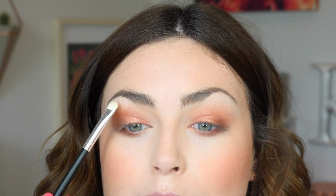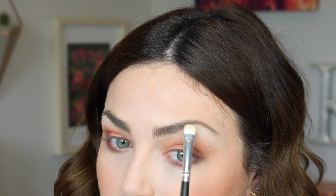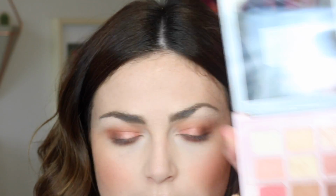I never highlight my brow bone, and honestly it's because I always have stray brow hairs that need to go away, so I don't really want to highlight them. I'm going to actually also take some of this very pale champagne gold shade in the middle here and put that on my inner corner just for a little something more. Okay, so far, so good.